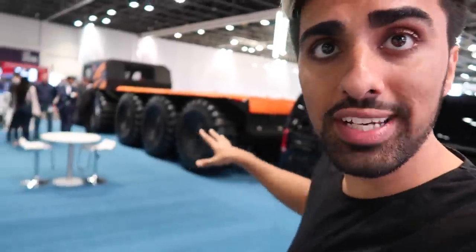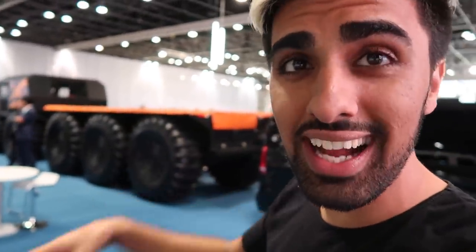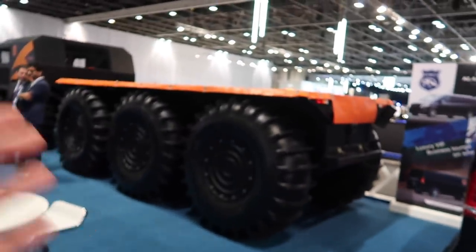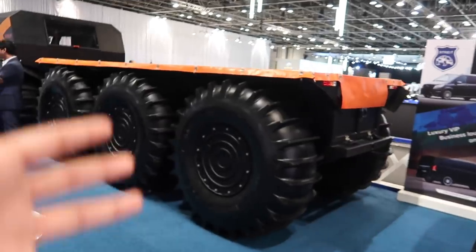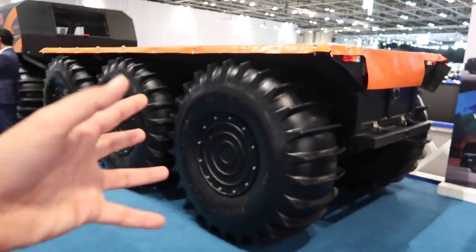Oh my god, I haven't been to a car event like this in a while, so it's good to be back. There's another car over here. This is kind of similar, but it's kind of like a tow truck version of that, guys. So I'm gonna quickly show you around. I mean, oh my goodness, how can you even lift something onto this car? So this is more for actual work, as you guys can see.